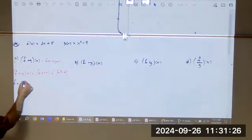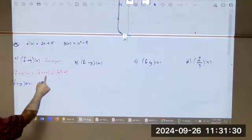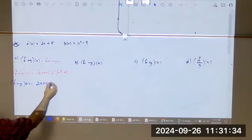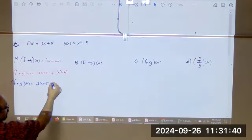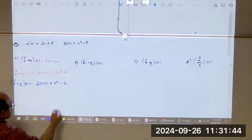F plus g of x. In the parentheses, nothing we can simplify. When we add, the signs are not going to change, so we can just drop the parentheses. Plus x squared, plus negative 9 stays minus 9.